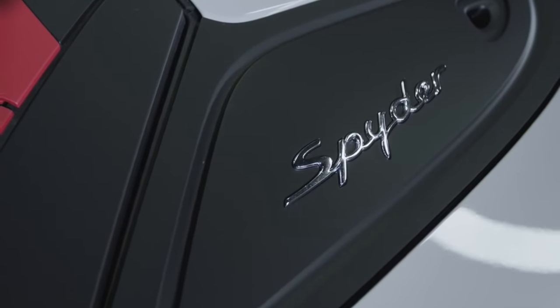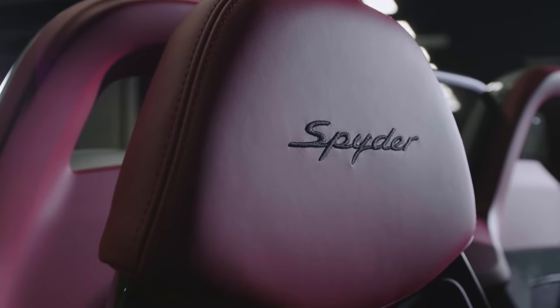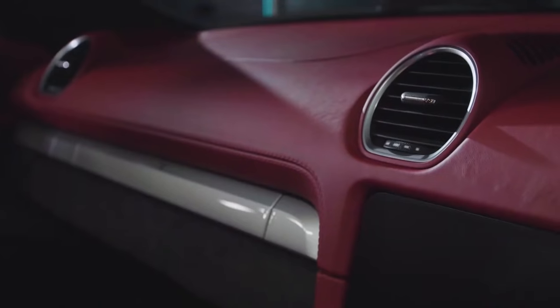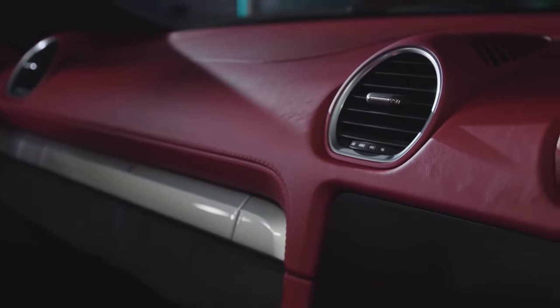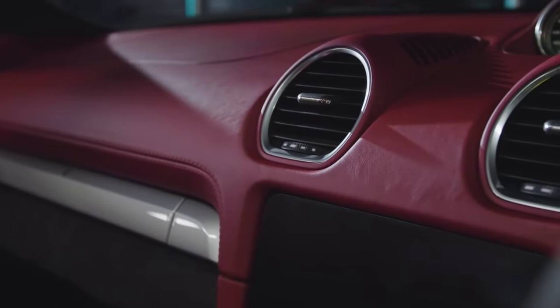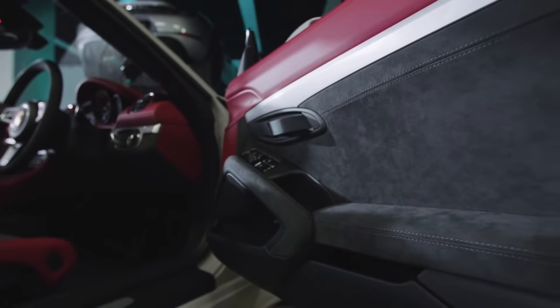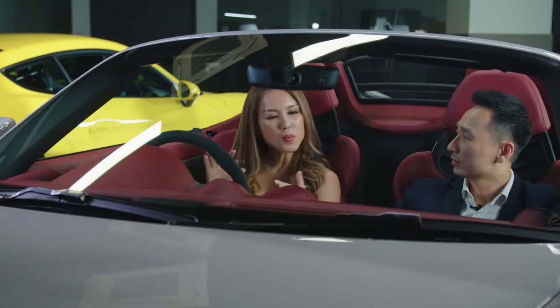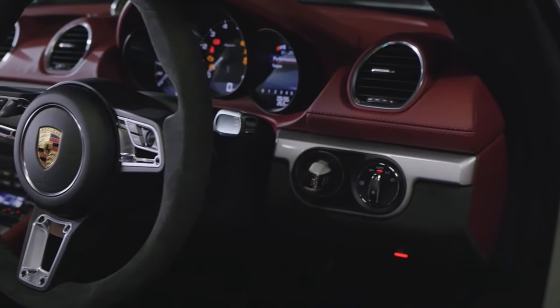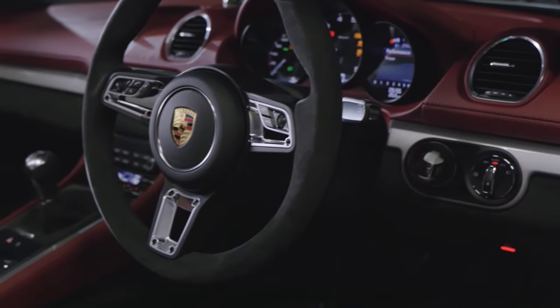It is. In the Spyder that you're looking at right now, it comes with the optional Spyder Classic package, resonating to the iconic 550 Spyders, that comes with a two-tone leather interior, such as the Bordeaux red and black interior, with additional Alcantara features on the door panels and the center console. So for a more classic appeal, the 718 Spyder has the Spyder Classic package, as you've just mentioned.